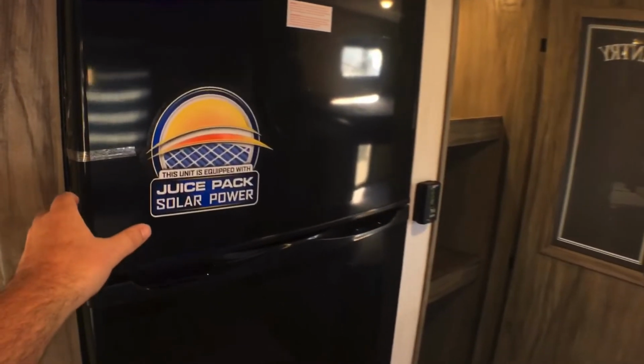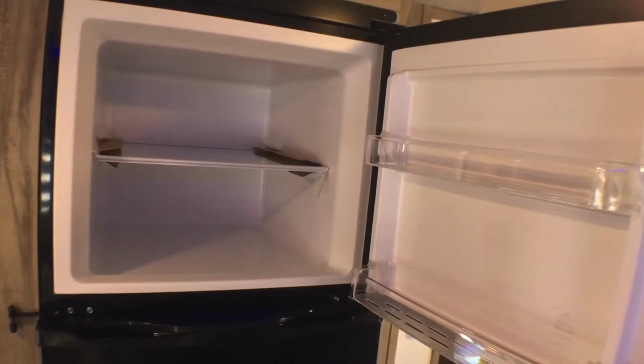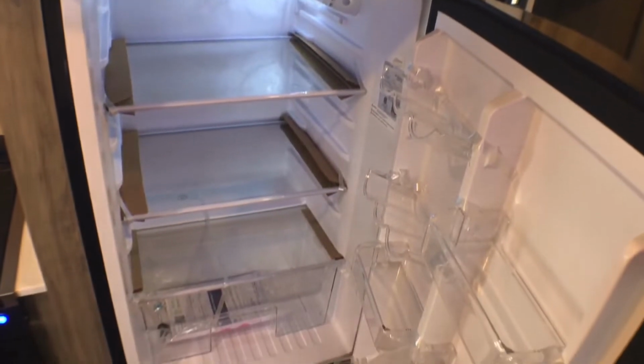So, as mentioned previously, we do have the 12-volt compressor fridge. This is 10.7 cubic foot. They're using the GE version right now. So as you can see, you have nice space there.